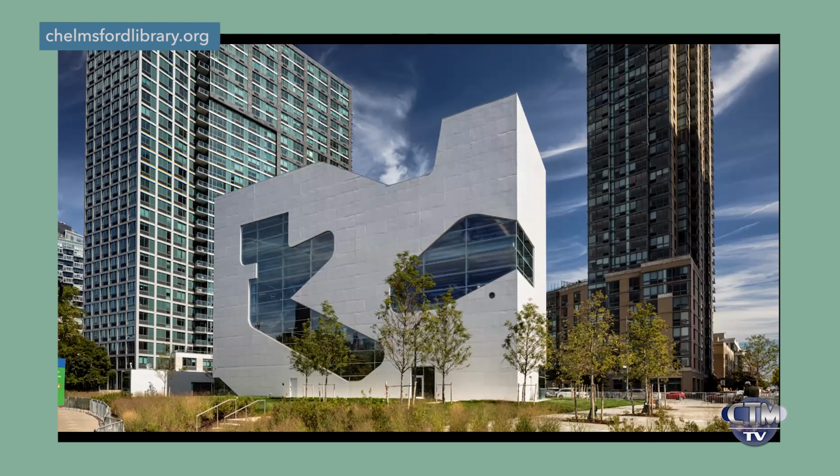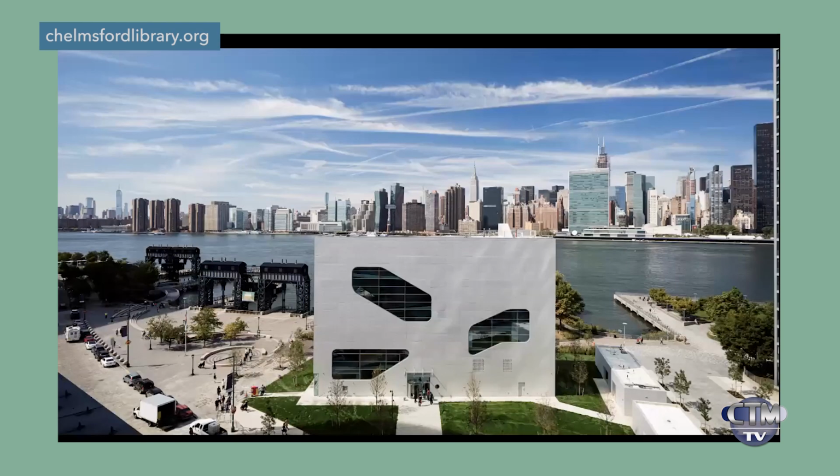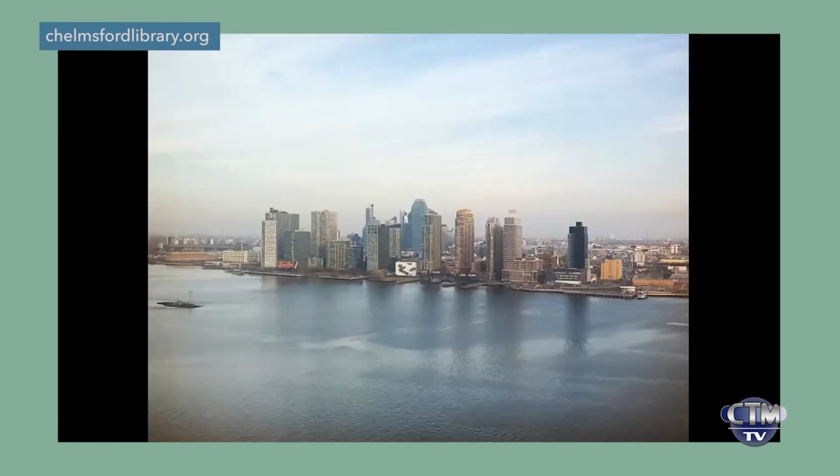This library has been hailed by the New York Times critic as one of the finest and most uplifting public buildings in New York City so far this century. Here's another view of it, a little bit more praise. It's been called a stunning architectural model. It's got a great view, that's for sure. Looking back across the water at it, it's been called a beacon of learning, literacy, and culture.